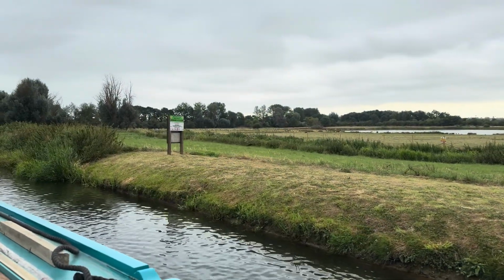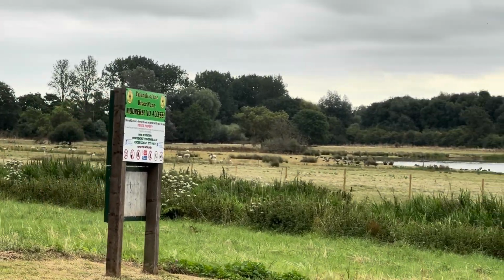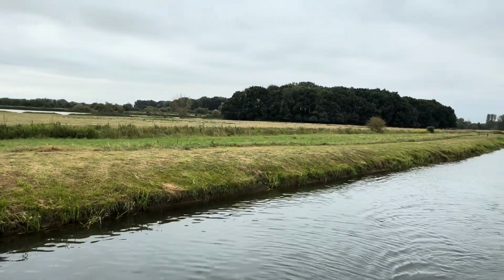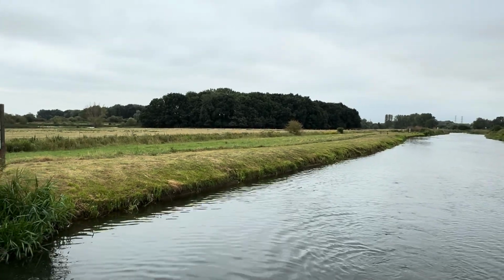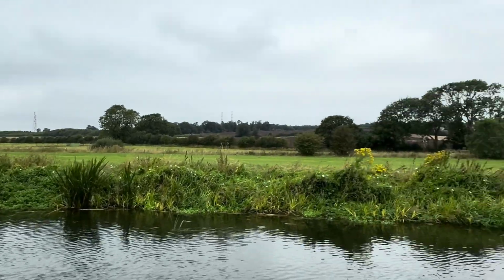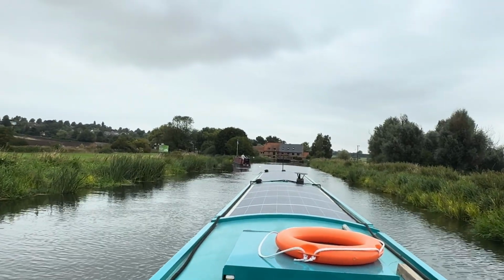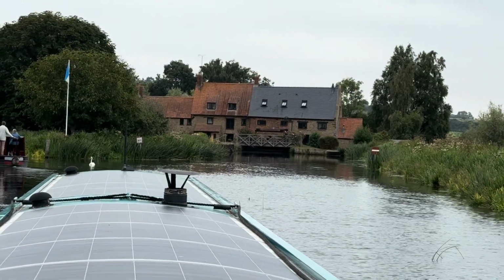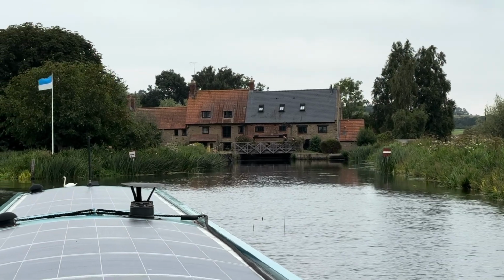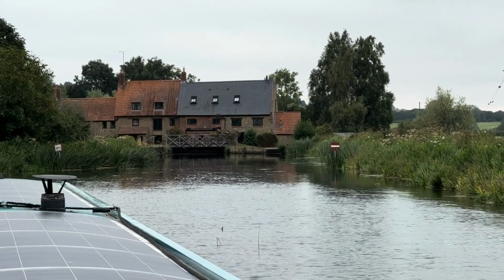If you ever decide to cruise on the Nene, for the princely sum of £12, you can join the Friends of the River Nene. And they provide moorings. It almost doubles the amount of moorings you have available. And that's one of their moorings. It's absolutely gorgeous. They tend to be a little bit rural and a little bit beautiful. That building there is an old watermill and it's been converted into holiday accommodation. And the amazing thing about that place is that all of its electricity is provided by an Archimedes screw.